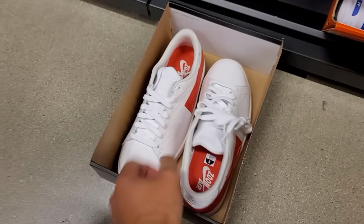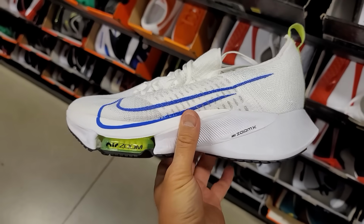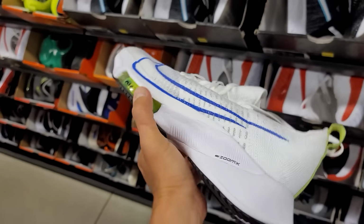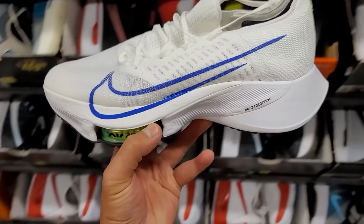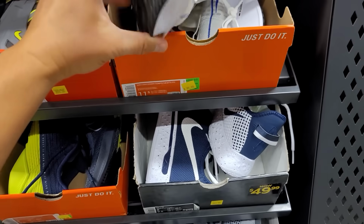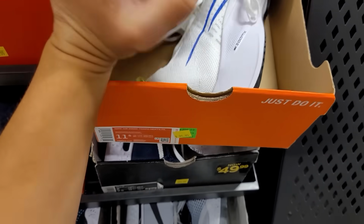Wow. Found an 11.5 right here. Dude, this is a Tempo Next Percent. These sell for $200. $200 running sneakers, you guys, go for $100. So we are finding deals. Just have to get lucky and just have to be persistent. But yeah, $100 for $200 running shoes, man.